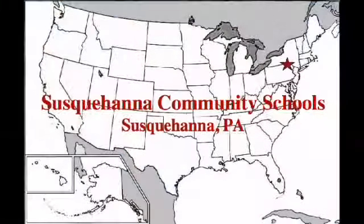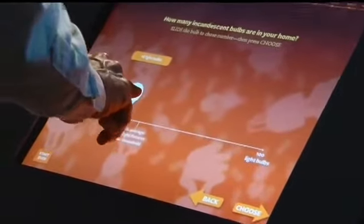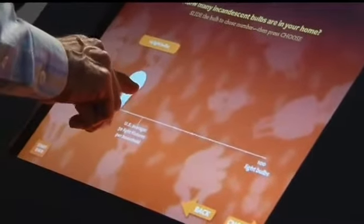Take it away, Susquehanna. To start off, we had 15 houses, and we did an average. We have an average of 15 incandescent light bulbs, and then we have an average of 17 CFLs. All right, well, let's look at those 15 incandescent light bulbs then, Susquehanna. We go along the slide here, and we do increments of 2 on the computer, so we're going to deal with 16 light bulbs.